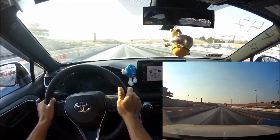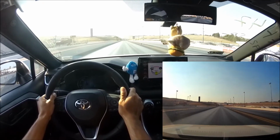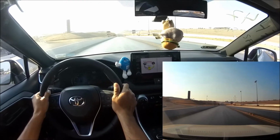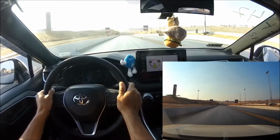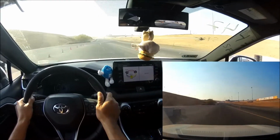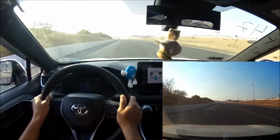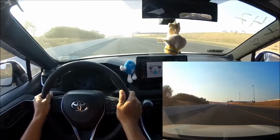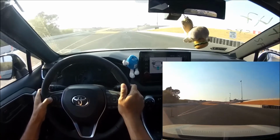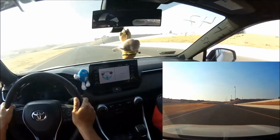Holy moly! Oh, dude! The power! Damn, it's sport mode. It's got a lot of power. Damn! Holy moly! Woo! I didn't get to look at that.